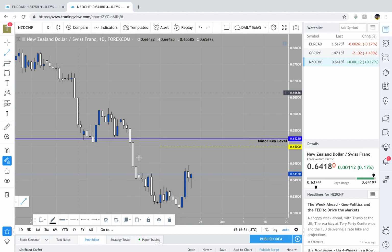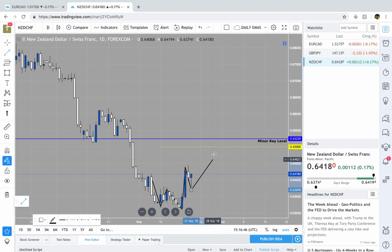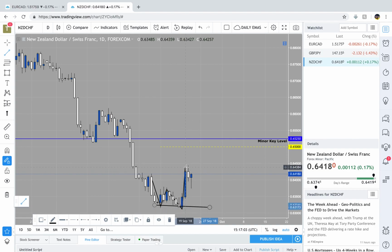All right, so you can see that the market did create a double bottom down here and pushed up, made a pullback, and then I'm anticipating the market to push all the way up. This is where I have my take profit at 0.6500, sorry, or even higher to this key level at 0.6525. All right. So like I said, the market did create this double bottom and it exploded up. All right. So the market did pull back, and now I'm looking for the market to continue on up to this side.